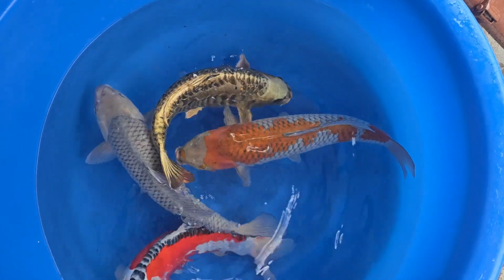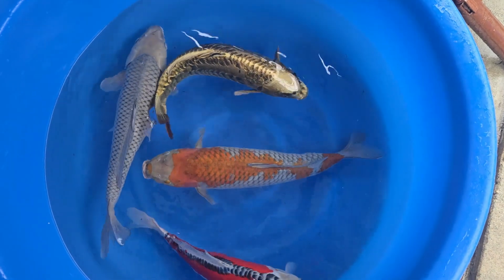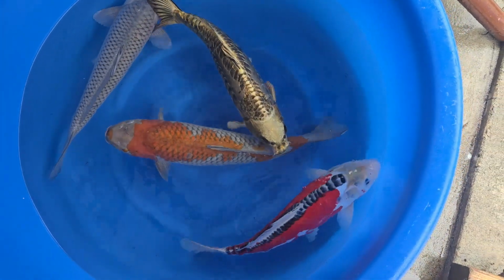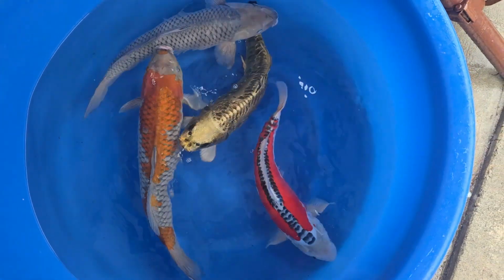Yeah, so I'll have these fish up on the Telegram group. I'll probably post them on Facebook and Instagram as well. If you're interested in them, just drop us a message. Give you the full info and prices on them.